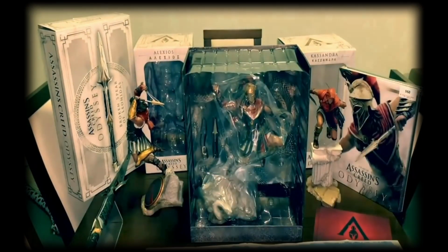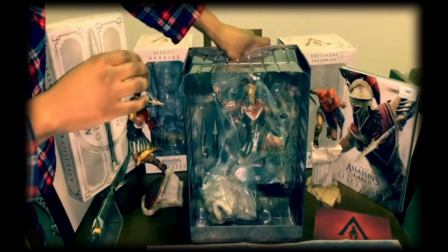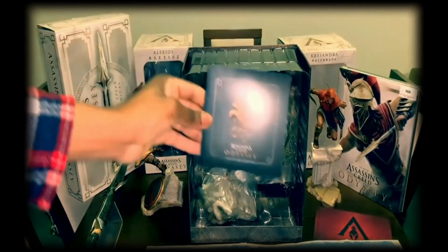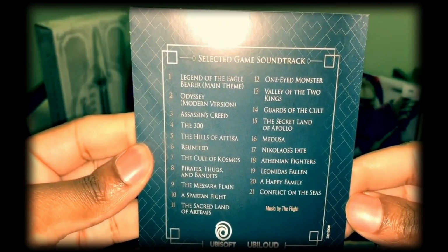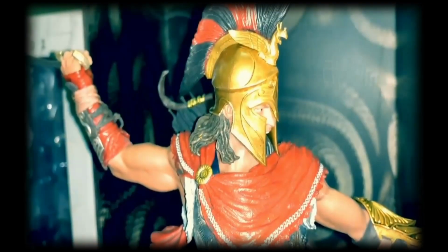But what I do like about this collector's edition as well, guys, is the statues. As you guys can see, Leonidas in the middle. We get ourselves Alexios and Cassandra on the right there. As well, we get ourselves a soundtrack, which is really awesome there. I love the main theme soundtrack, really beautiful. 21 songs there, which is really awesome. And I really did like the fact that they included this.